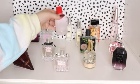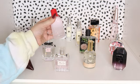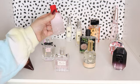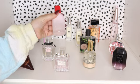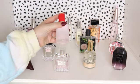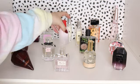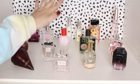Then we have Glossier You. This is such a great perfume, especially if you're just getting into perfumes and body scents. This takes your body's chemistry and creates a very unique scent for your body. It does have obviously base notes, but it really works with your pheromones and all of that good stuff. It's so good. Everybody loves that.